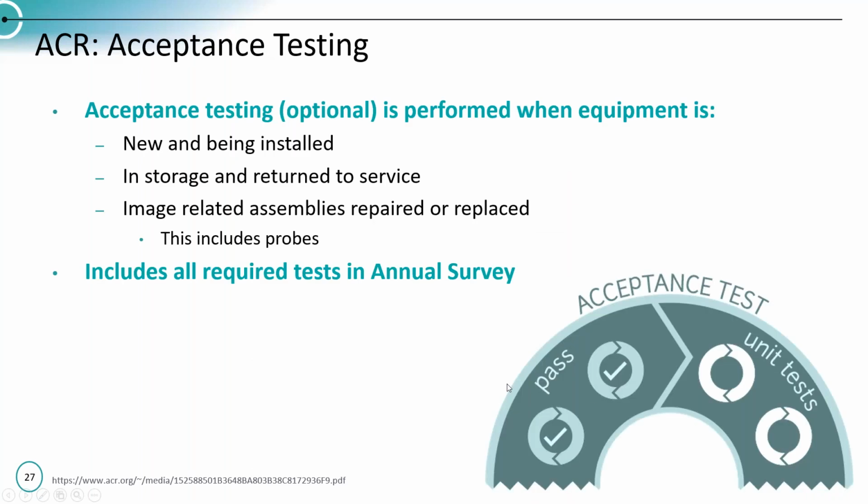Acceptance testing is optional, but that is when a system is new and it's coming into the hospital. So your hospital went out and bought a brand new system or systems. This is optional, but ACR says you can do this and you may do this. Or if you have a system in storage and you're bringing it back into service, or if there's something image related that was repaired or replaced. For example, if you send a transducer into Innovatus for repair and we send it back, you can or you may do acceptance testing. It is optional with ACR at this time.